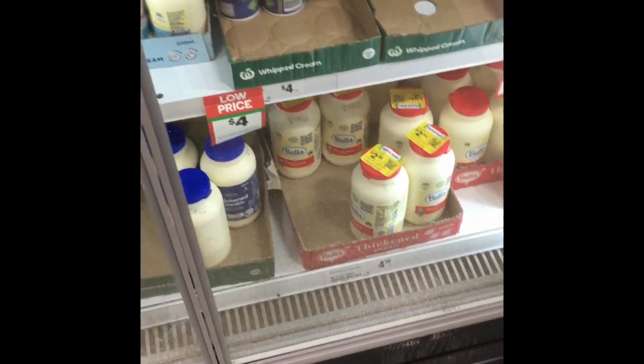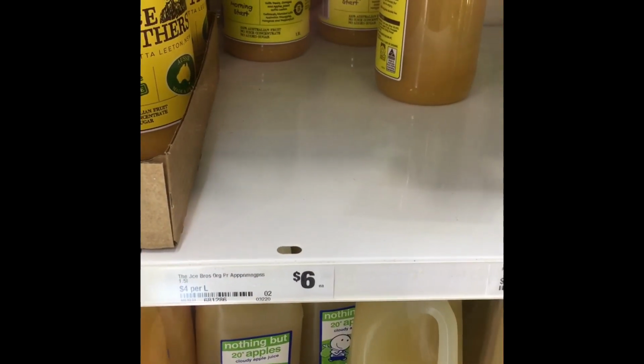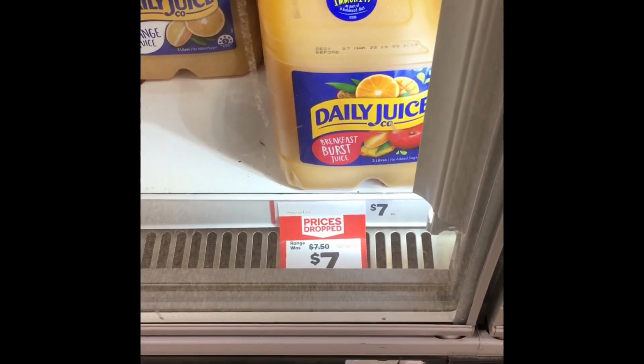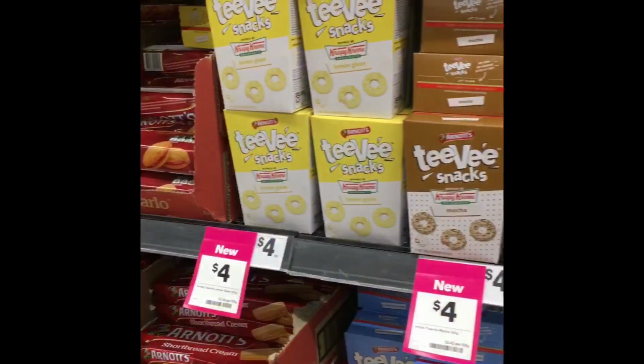Off to Woolworths, checking out some hot cross bunnies. Wasn't happy with the price, so I left them. And then had a look in the dairy section because I'm hunting some specific juice, and if there was any markdown cream, I thought I would have a look. And also I like to see what the prices are so I can just get a general gist of when the sales are. This was a good price, but the juice is no.